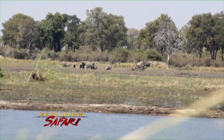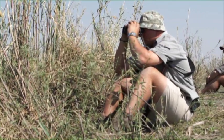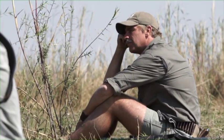Here on the banks of the Okavango in northern Namibia, Mike Rogers and his guide wait and watch for any signs of a fatally wounded crocodile. But patience is wearing thin. Carl told me immediately, don't worry, he's gonna come back up. He's got to come back up to breathe, but also to get on the banks. He doesn't want to sit in the water.